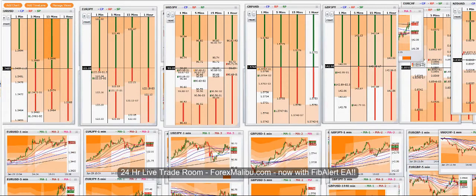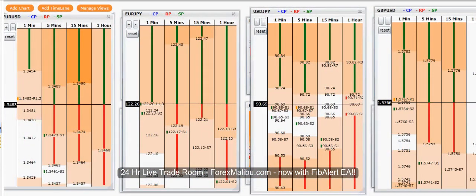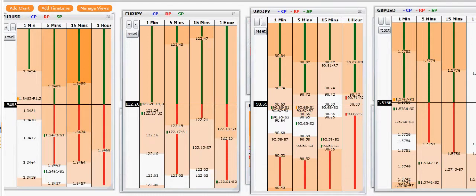Got the L1, L7 cross on Euro Yen. Don't know if anyone took that when it happened, but that put out about 30 pips. Well, its low to its high was 37 pips, 06 to 43. I'm not saying you're going to get every pip. There were definitely pips to be made at the L1, L7 cross on the 5 minute.